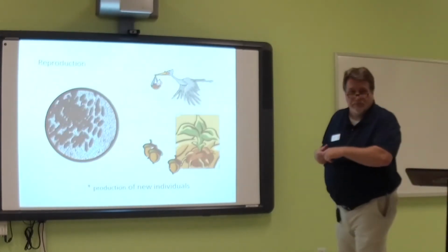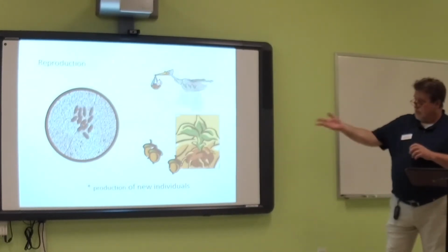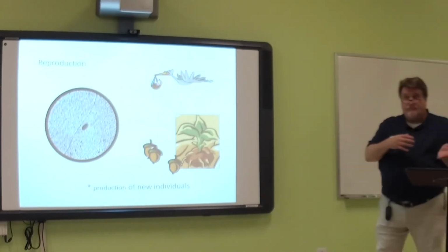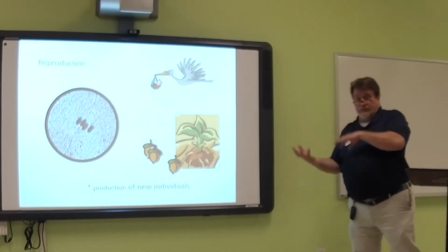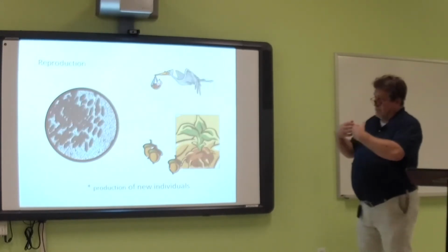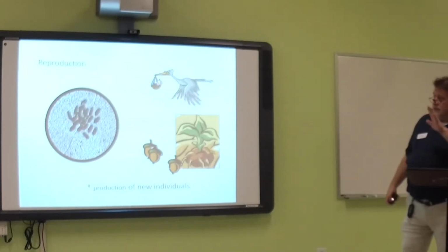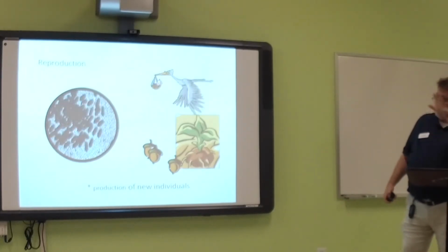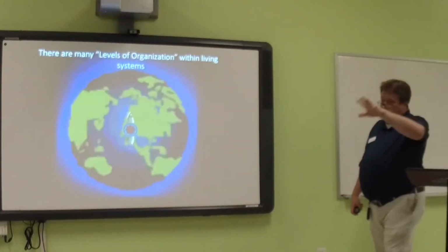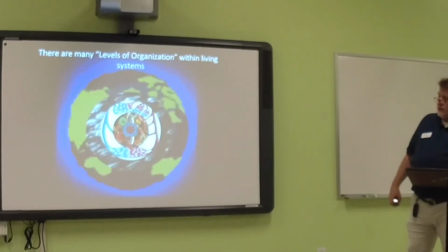There are, of course, plants, and some of them produce seeds. Some of them don't have seeds, like ferns; they produce spores. So there are different ways of getting new individuals into the population, but that is the primary means of reproduction. So those are all of the characteristics of living systems. Living systems display all of those traits.